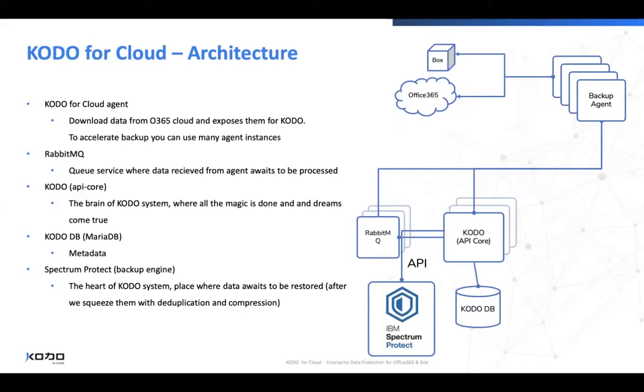With the model where the server is pulling that data from RabbitMQ at its own pace, we guarantee that no other services or processes of data protection will be disrupted, especially for dozens of agents running simultaneously. Finally, KODO is using its own database where metadata is stored. And finally, we've got IBM Spectrum Protect to store the data.